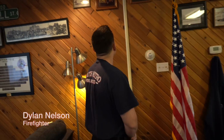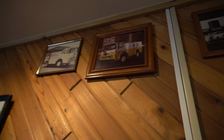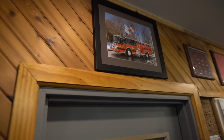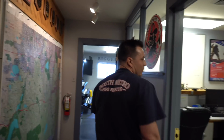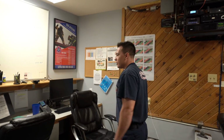We'll start here and go through some of the history and the evolution of Engine 14. So some throwback pictures from a time long ago. And then as you move through, it's the progression into the modern tech, what we run in today. And then if we turn right, we come into our office. It's shared between the firefighters and engineers on the left and our officer over here.